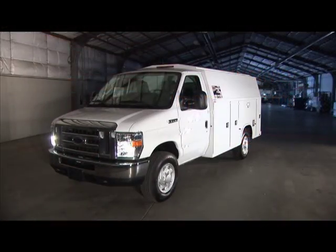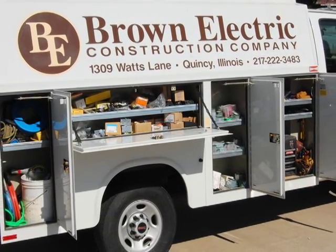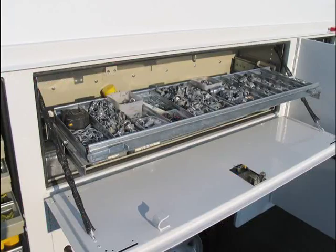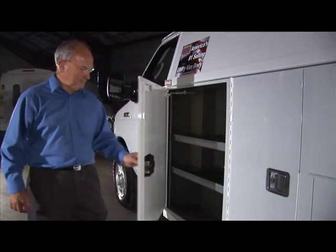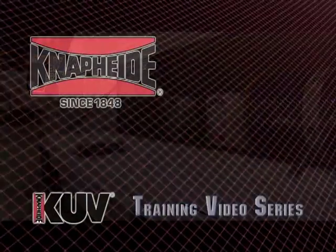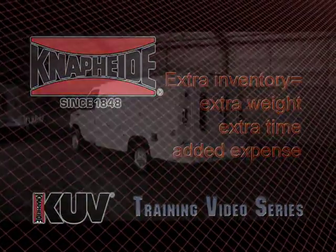The exterior of the KUV is designed with productivity and organization in mind. Technicians' tools and equipment used at nearly every service call are stored in specific areas and are easily accessible from the outside compartments. Random searching for just the right tool is eliminated with this system. When parts are easily visible, inventory control is more efficient, which translates into less inventory and potentially less overall weight on the KUV. Extra inventory means extra weight, time, and added expense.